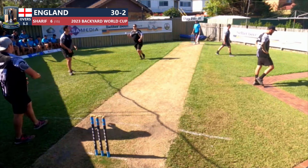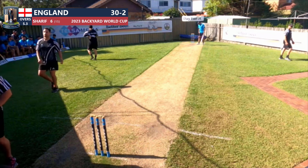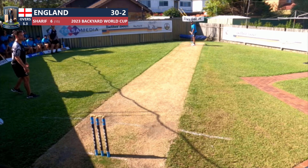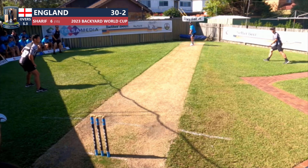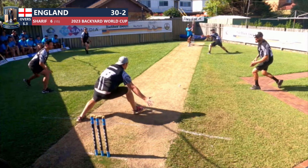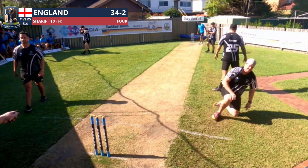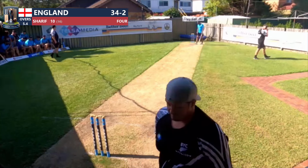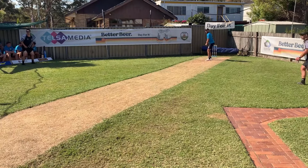Good defensive player, Yusuf Sharif. He's not the most extravagant, but his defence looks in good order today, and it's something he relies heavily on. He's just starting to settle down nicely, the England number 3. Oh, and that's another good sign. Punch that one. Just a bit of freedom in that stroke. Confident play from Sharif. Looks in good touch this morning.